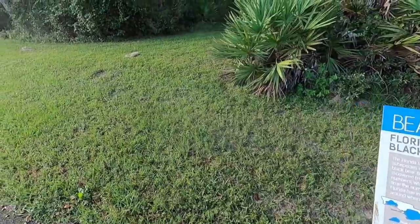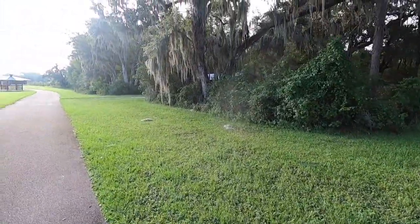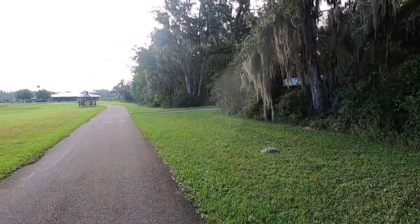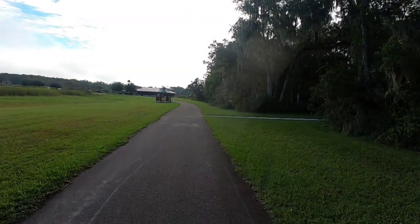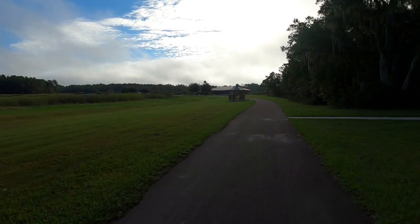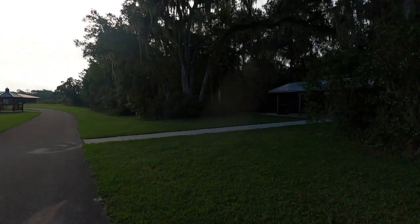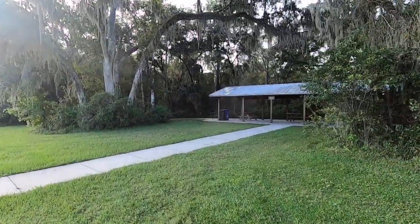Okay, we got another little outdoor pavilion right up here. I don't know what this one's called. It's almost right across the path from the gazebo. White Ibis Pavilion.